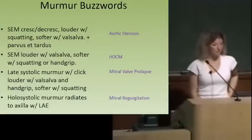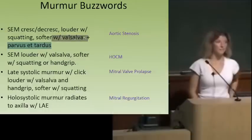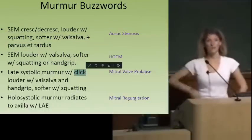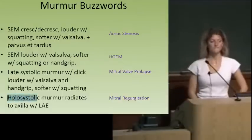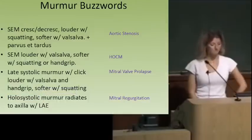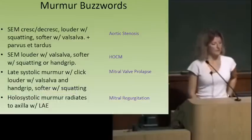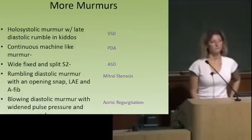And our last systolic murmur, this one radiates to the axilla, and it's different from the other ones in that it's not an ejection murmur, it's holosystolic. Yes, MR. This is mitral regurgitation. Good. Okay, so another holosystolic murmur, but this is in kiddos. Most common congenital heart defect. VSD. Yeah, you thought there wouldn't be any peds on your test, but there might be.